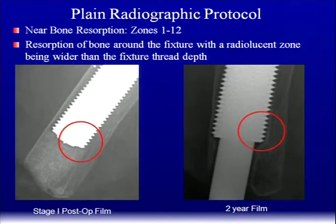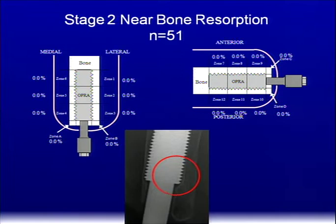We look at walking through the radiographic analysis. We first start with near bone resorption, and that is an example here. This is stage 1, and then this is development of this radiolucent zone or near bone resorption at 2 years on this implant. If we walk through, there'll be a series of these type of figures that I'll show as the zeros change from 0 to increased incidence. They'll be red just so you can see them, and I'll just walk through them kind of quickly.